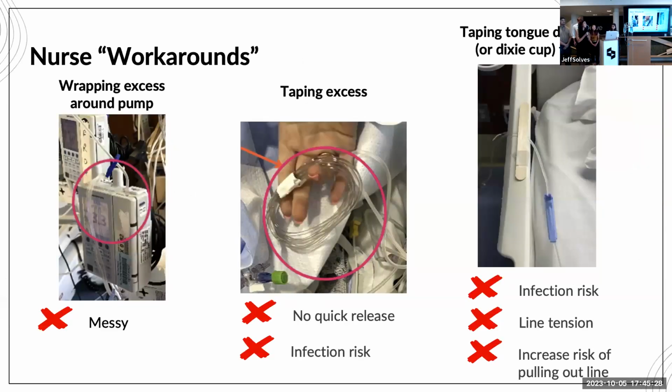So not only is this an expensive problem, nurses are very frustrated. They've created many workarounds on their own, and they're all aimed at shortening the line. They will wrap excess line around the pump on the IV pole. They will just tape up the excess line with their own tape, or they'll use a tongue depressor and slide the line under it that's been taped under the side of the bed. But these all bring their own problems like infection risk and increasing your risk of getting the line pulled out of your arm, which is painful and frustrating for the nurse and patient.